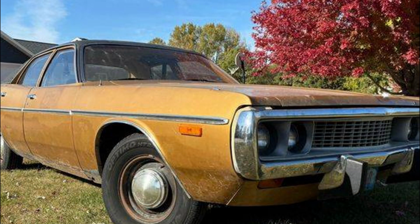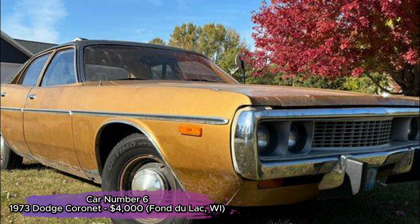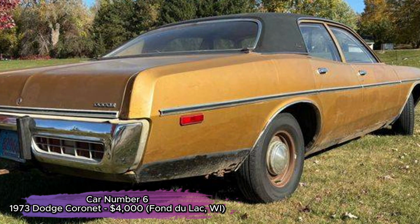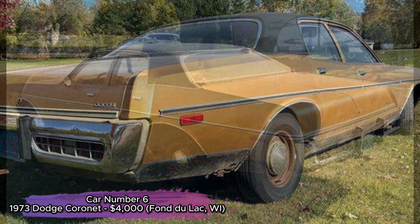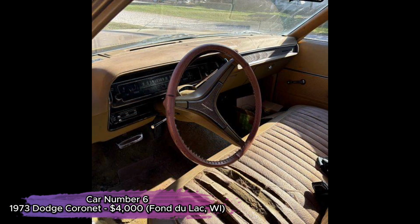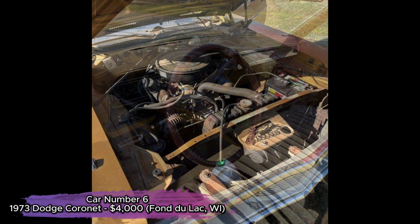Car number 6, a 1973 Dodge Coronet, $4,000. For fans of unrestored classics, here's a 1973 Dodge Coronet Custom, complete with a 318 V8 and an automatic transmission. This Coronet has a few rust spots on the rockers, but boasts a solid frame and floor.